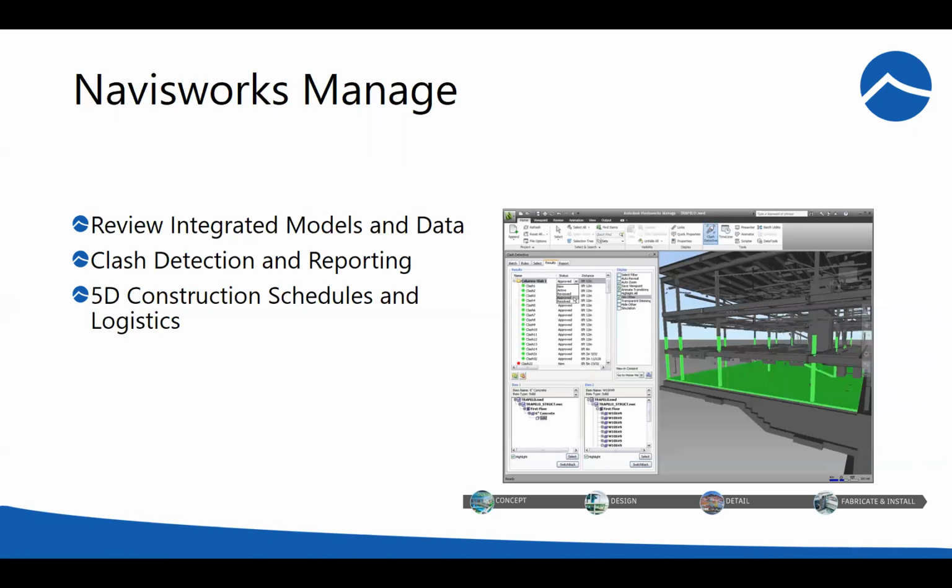Then we can start to look at Navisworks, right? Now, that's the typical process for this. We would give our model to the contractor, and they would start to build on top of it, develop it to a higher level, or they're building their own models using Revit, but then coordinating it through Navisworks.